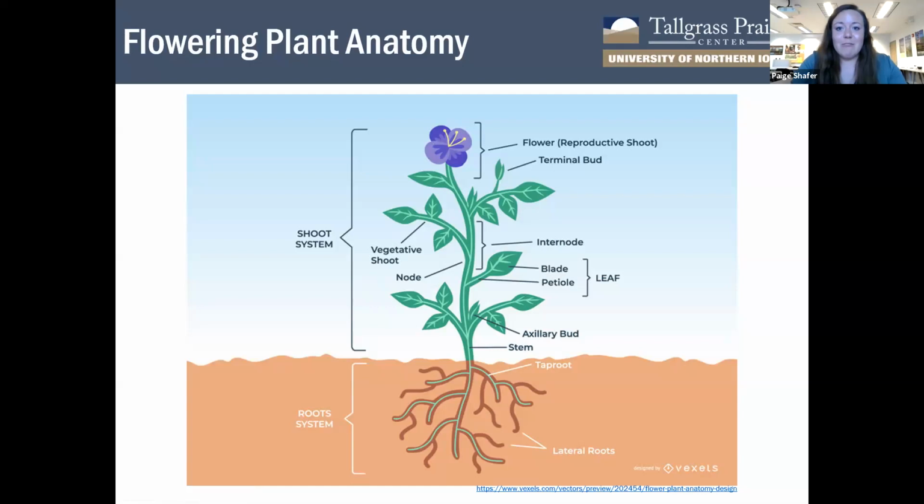So we will start from the bottom up. As I said, we have the stem, which is the predominant middle section of the plant. From there, we have a leaf, which many of you probably know, but it consists of a blade and then a petiole.